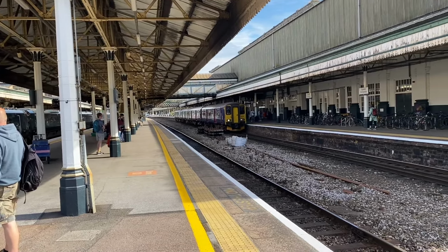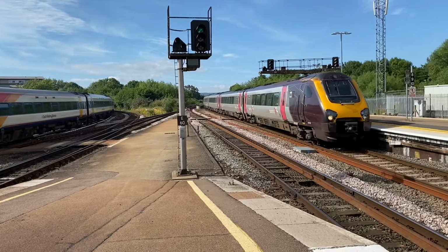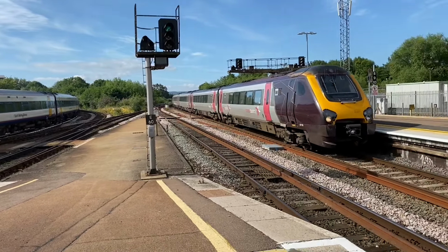065103. The South Western Railway service going out as well to London Waterloo. Cross Country service coming in, going to Edinburgh. I'll keep the camera pointed this way. 9017 at the front of the South Western Railway. Stagecoach livery at the back with 159108 and 221133 on the Cross Country Voyager.